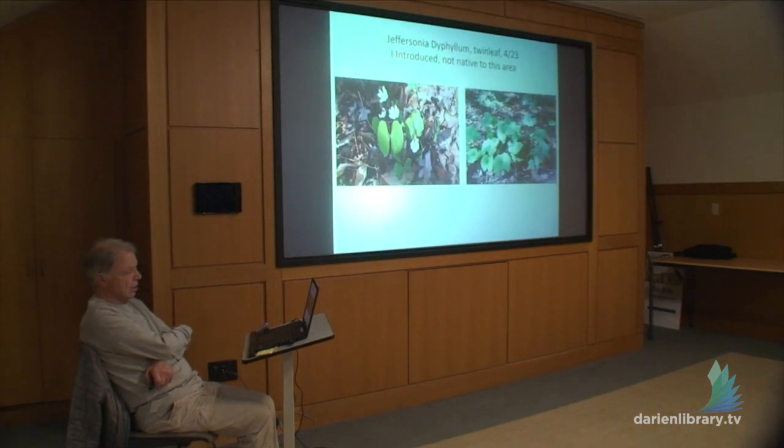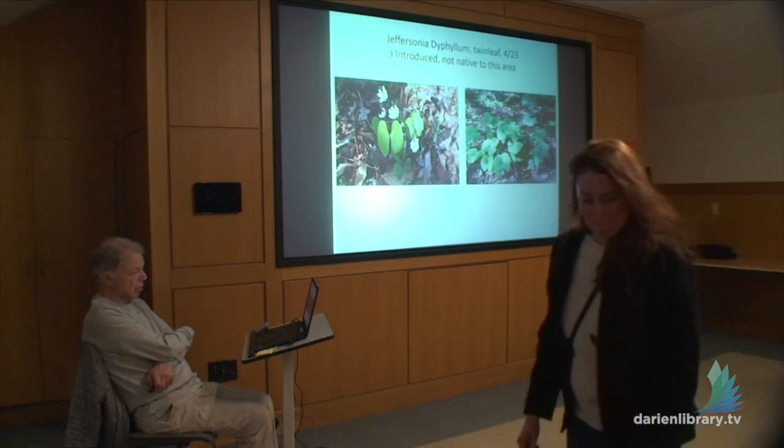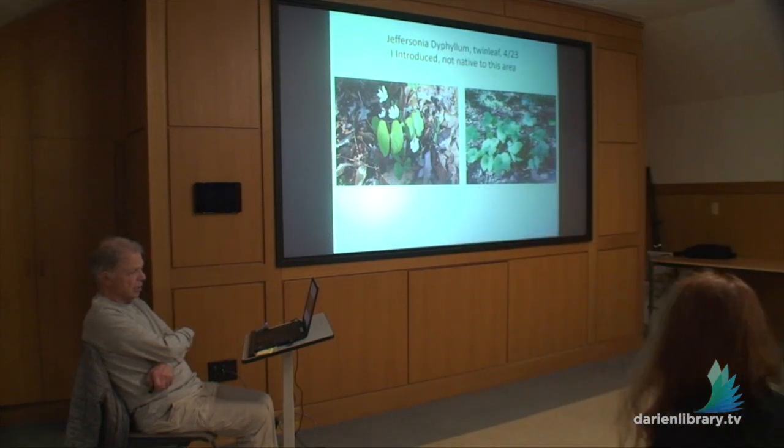This is a wonderful little plant. Its common name is twinleaf. You can see why. It has leaves that look like angel's wings. And it's another early, intensely white flower. It is also not browsed by deer.